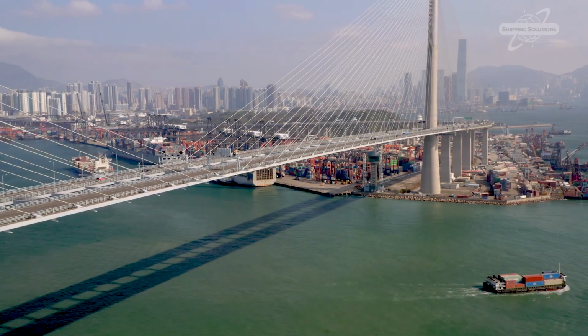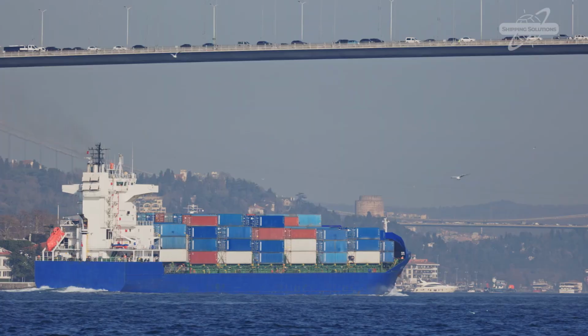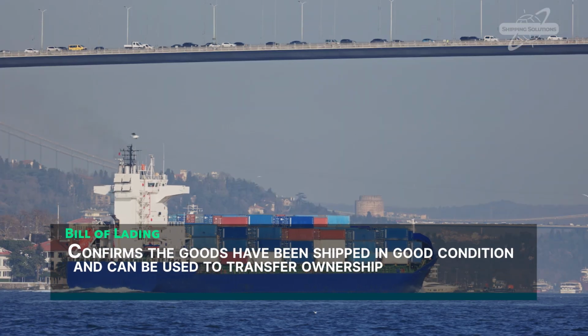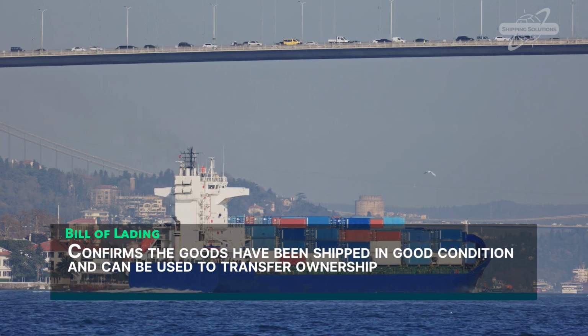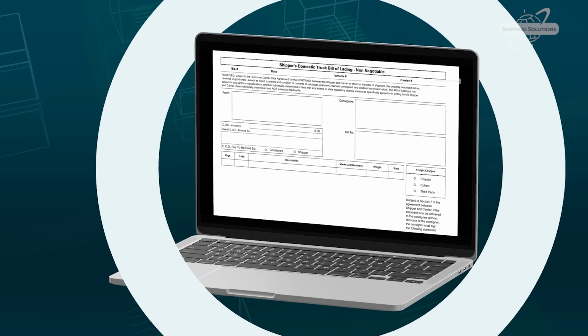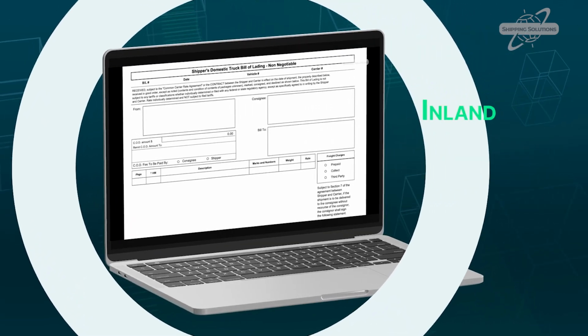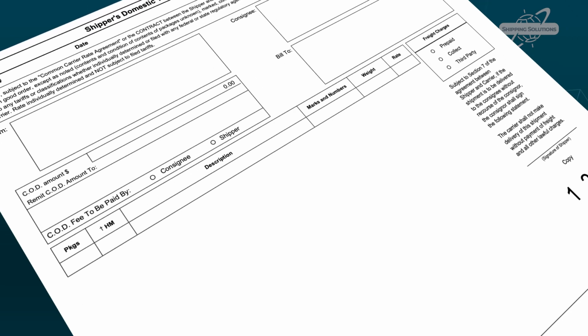This is especially important for international payments and can help guarantee you get paid. In other words, the bill of lading confirms the goods have been shipped in good condition and can be used to transfer ownership. There are several types of bills of lading, depending on your mode of transport: inland, ocean, and air. Each one includes key details like the exporter's and inland carrier's information, description of the goods, and carrier instructions.